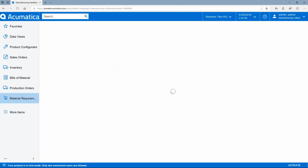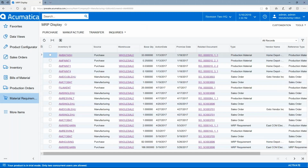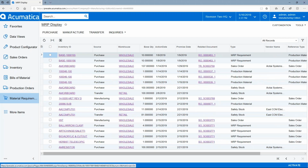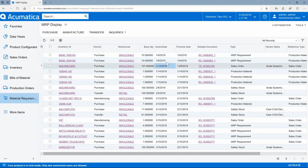It's also going to look at things like safety stock, those minimums, those maximums, any lead times that you have set against these items. And the result is going to be this screen here, which is my MRP display. And on this MRP display, there's a lot going on here, a lot of data. You can start to filter down this data based on different conditions. So for example, if you just wanted to see everything from today, you could start to filter down the data that way.